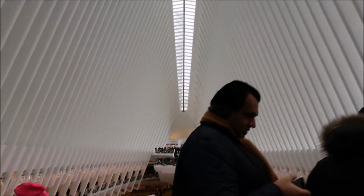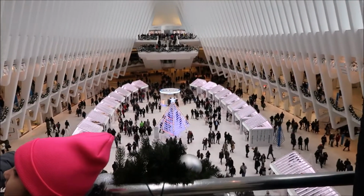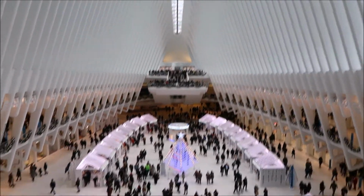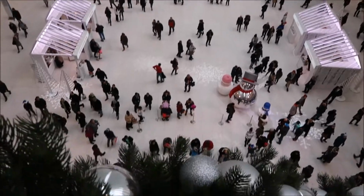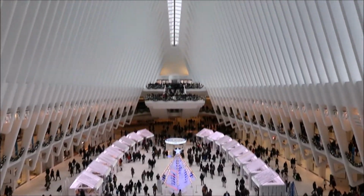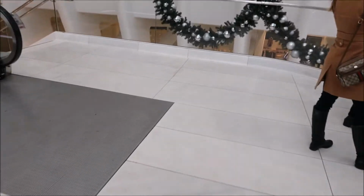That's the top of the Freedom Tower sticking out. We're in the Oculus for those who are not very familiar. Time to go home.